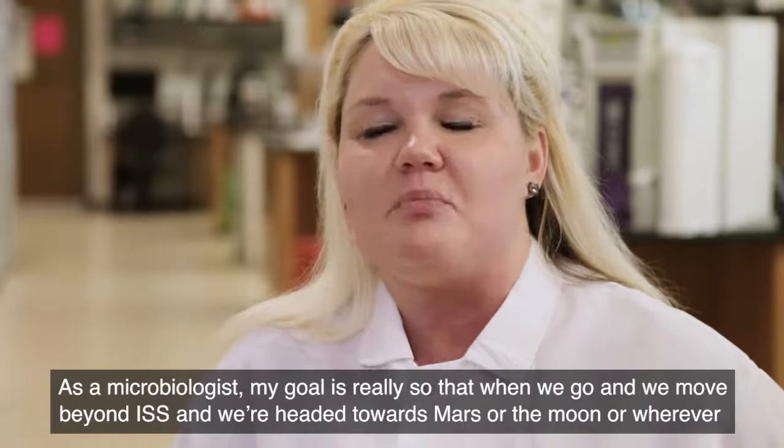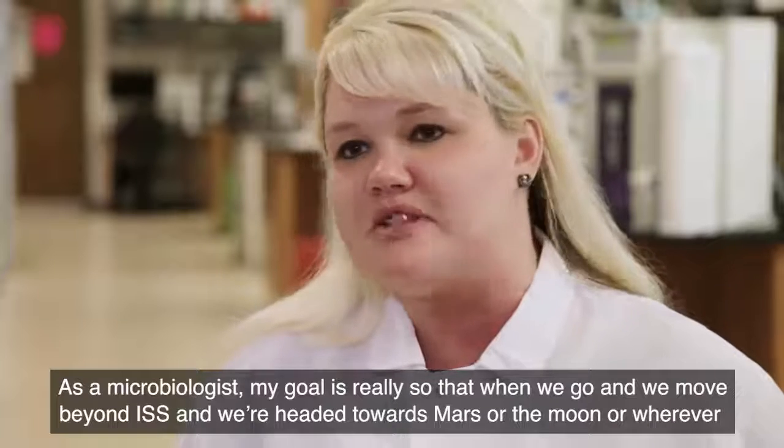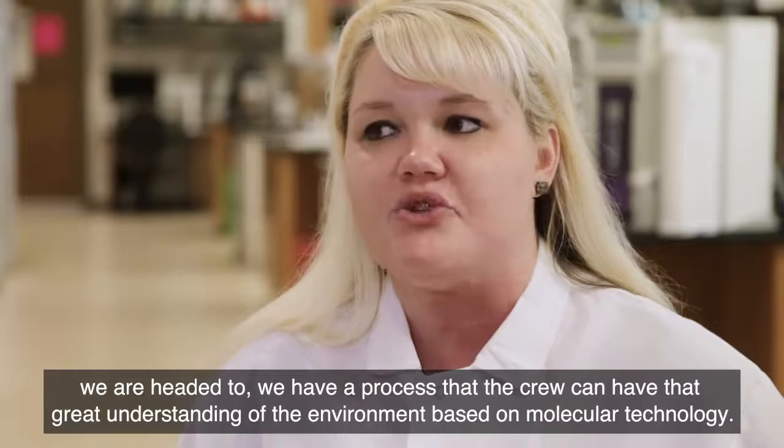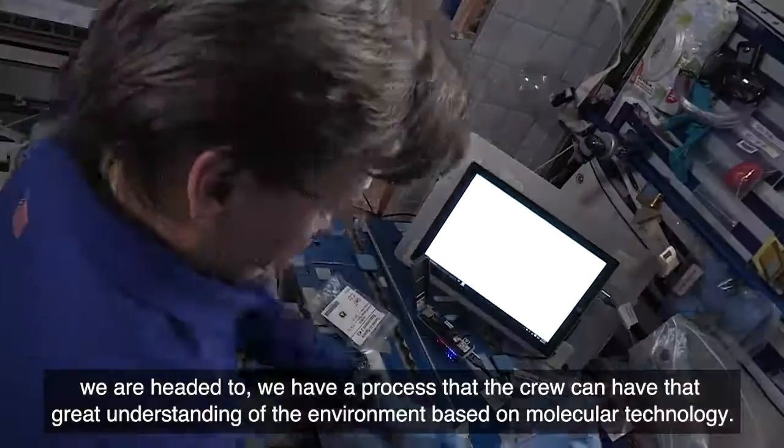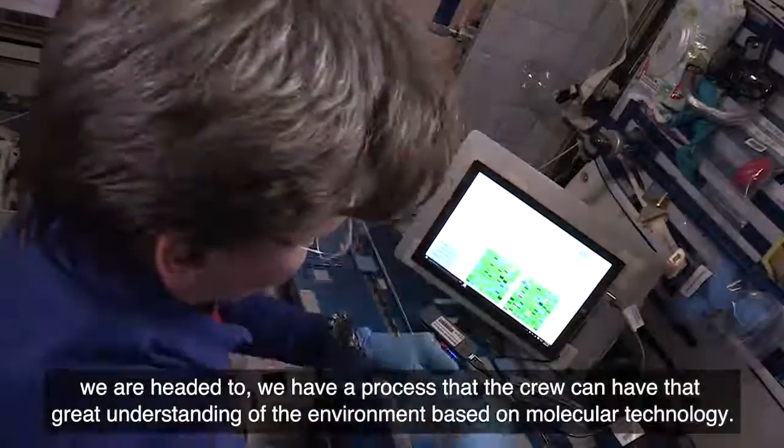As a microbiologist, my goal is really that when we move beyond ISS and we're headed towards Mars or the moon or wherever we're headed, we have a process that the crew can have that great understanding of the environment based on molecular technology.